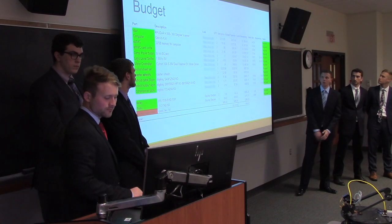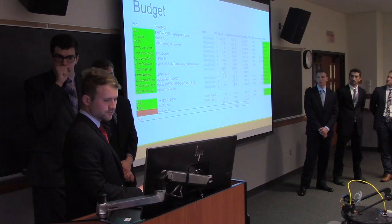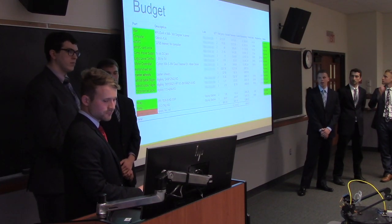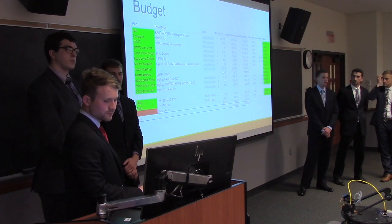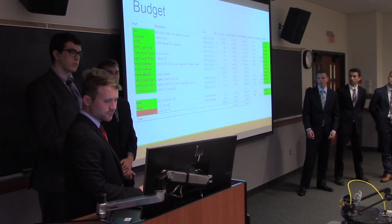This is a picture of our budget sheet, and this was very useful. We were all able to access this and put information onto it. That allowed us to easily see what parts have been ordered, what date they may need to arrive, parts that need to be ordered, and parts that we're going to cancel.